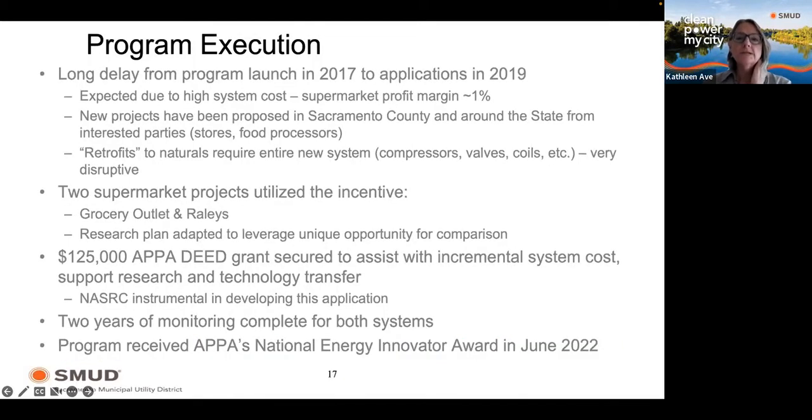So as I mentioned, we launched in 2017. It took a while because of the high system cost and what we recognize are very slim margins in the supermarket industry. We did get proposals from processors and stores around the state, actually, and I'll come back to that maybe at the end. But we have just a boundary of Sacramento County for our service territory, so we had to say no to those folks. And also because retrofits to natural systems really require an entire new system, and it's very disruptive to store operations. So these are not projects that people enter into quickly, and certainly not just based on a utility incentive. But we did have our partners, Grocery Outlet and Raley's, that enrolled.